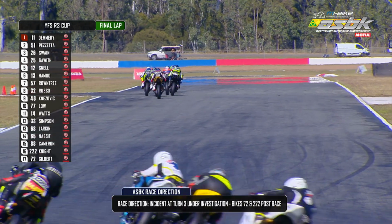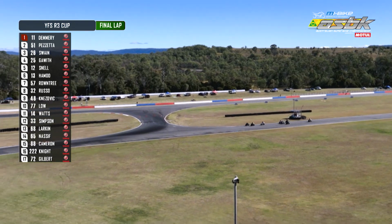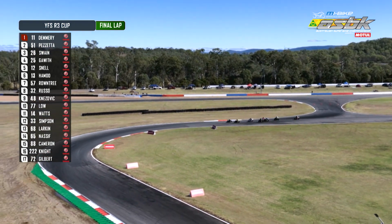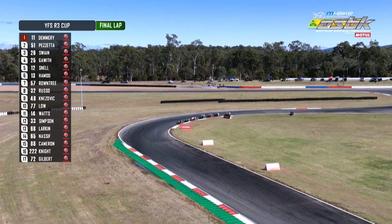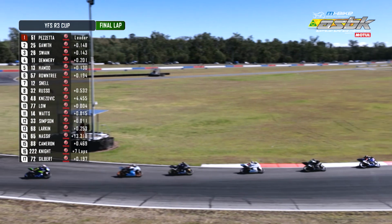Pizzetta will lead them as they come towards turn 4. And Swain is now in the perfect spot in that third position, if he can just hold it together. Is that Demery up the inside, making up all those spots? There was someone that forgot to use the brakes completely, Steve, as they came in towards turn 4.